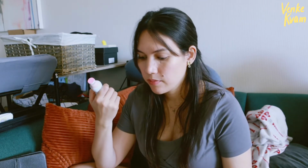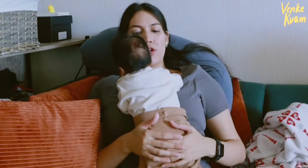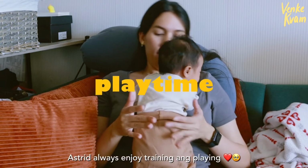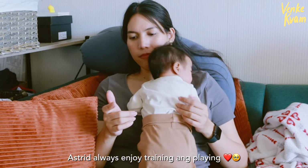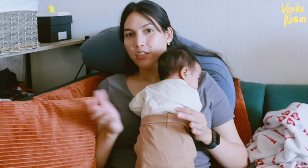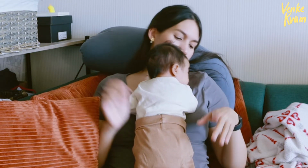I guess I just wait till she falls asleep before I can file her nails. Oi! You're so strong! She's only 8 weeks old and she can already stand.